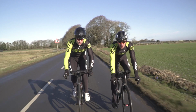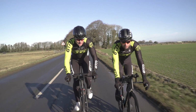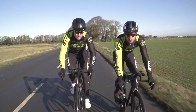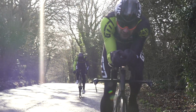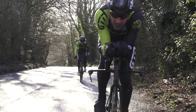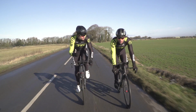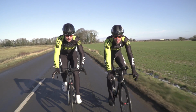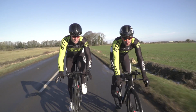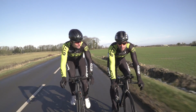On a rolling course where we're carrying speed and there's not going to be any hills that kick up sharply or for long, then we really should try and stay in our aero bars. It is worth pointing out that drag from wind resistance starts at 15 kilometers an hour, and from 20 kilometers an hour that increases exponentially. So anything above that speed, we really should be staying in our aero bars.